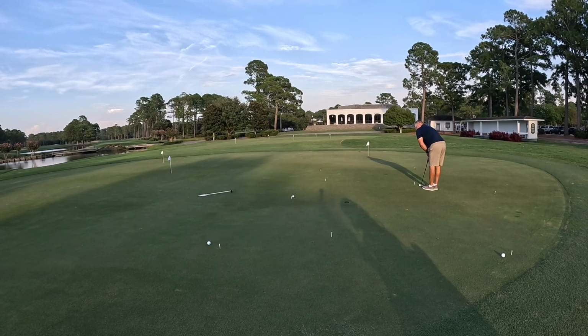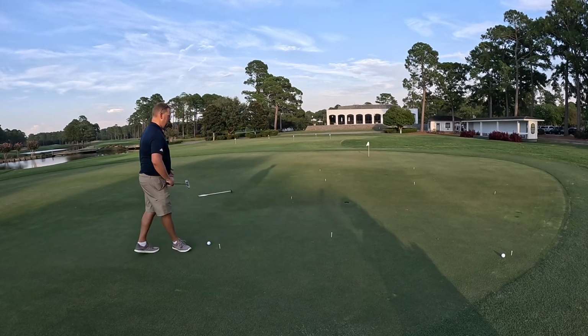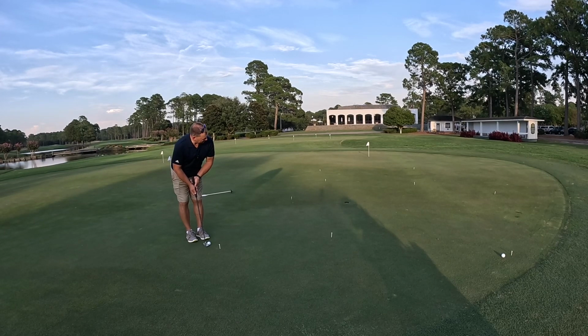There. Set up square. Nope. There's a little break there that I'm not seeing. Set up. There's a beautiful little piece of grass right there. That's where I want my ball to roll over. Nice, nice. Couple more here. Again, pick your intermediate target. For me, you can do it where you line your putter up, and I do line my putter up with it, but I'm thinking more about my ball rolling over that mark.